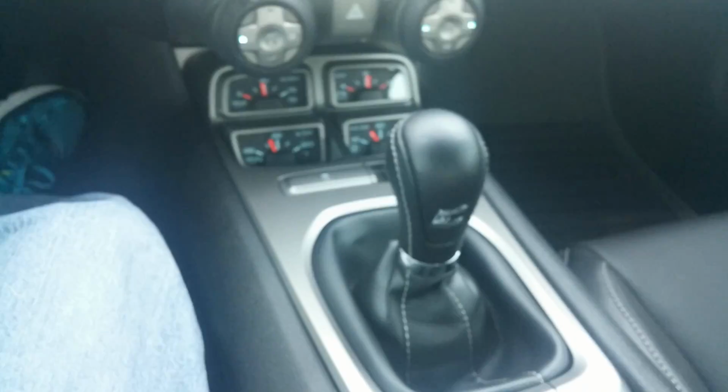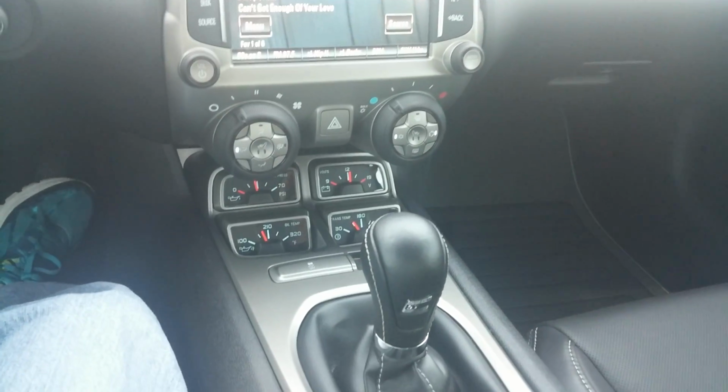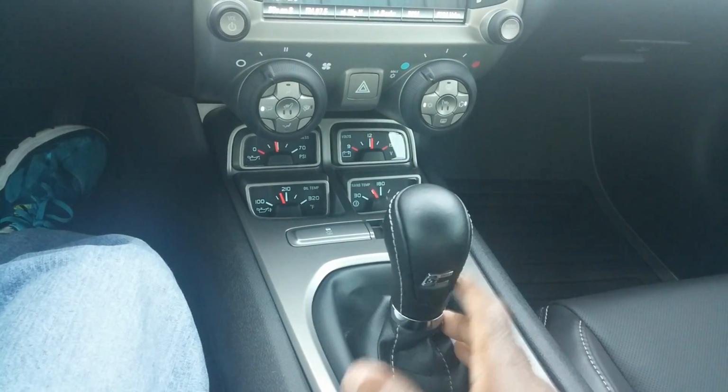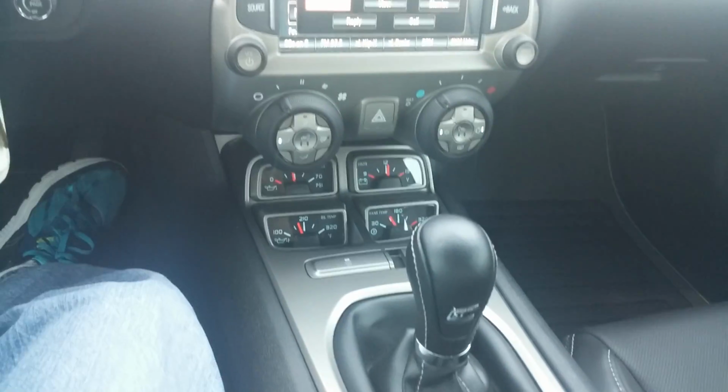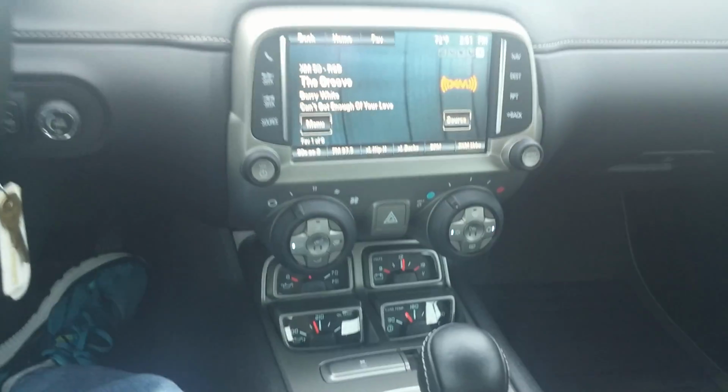Back down here to other things. It has this short shifter in it, and it has the gauges as well. The difference between the manuals and the automatics is that the manuals have the quad exhaust, which I'll show in just a second. And see, there it goes, I got a text message. I can just dismiss that and get to it later.